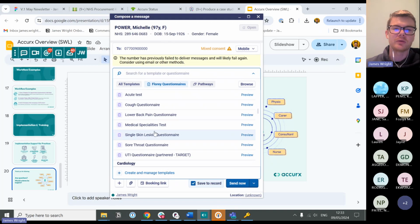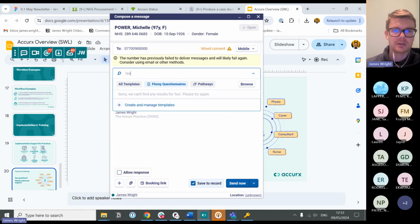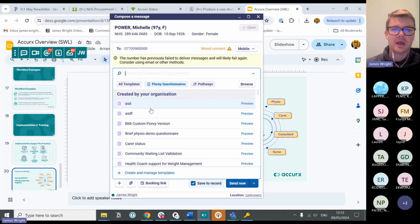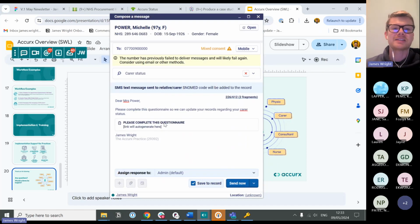But say, for example, we'll send this to the patient. I think there is one about... No, there's not. That must be somewhere else. So in this instance, we would do the carer status. It will flash up whether you want to replace what's already in the draft. This template has the questionnaire as well, but also has a little intro, and you can add on top of this as well.